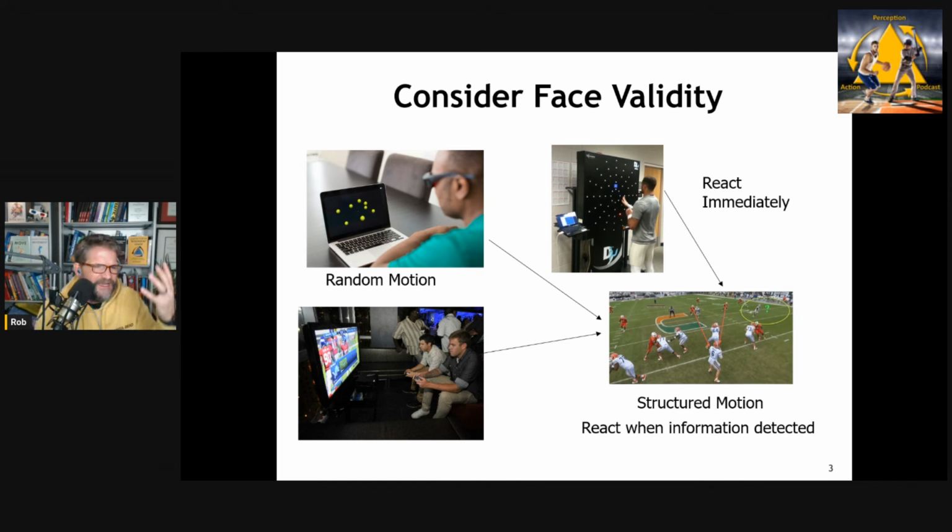If we're talking about training for American football, is that really what you want your quarterback to do? As soon as they detect something in their peripheral vision, to get rid of the ball? No, right? They want to pick up information about how fast they're approaching, how much time do I have, what direction are they coming, and so on.